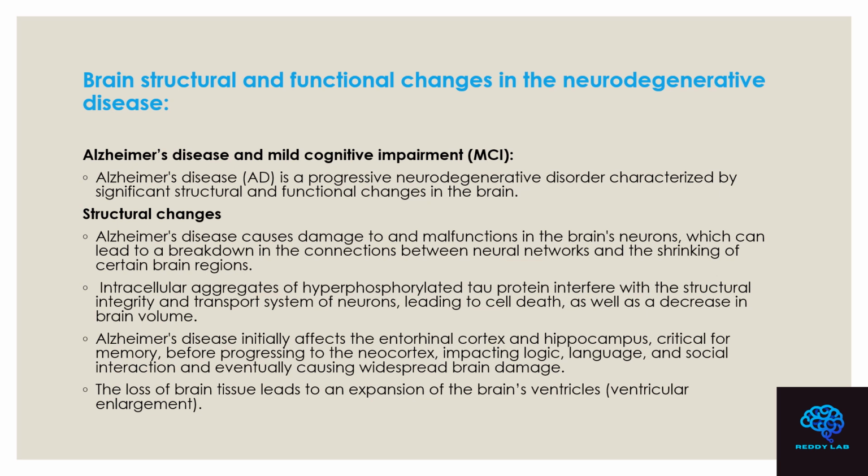So in this slide, I'm going to talk about the brain structural and functional changes in neurodegenerative disease. So now I'm going to talk about Alzheimer disease and mild cognitive impairment, which is MCI. Alzheimer disease is a progressive neurodegenerative disorder characterized by significant structural and functional changes in the brain. So what are the changes that occur in Alzheimer disease?